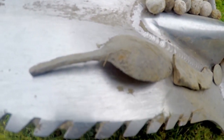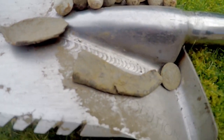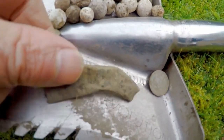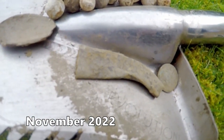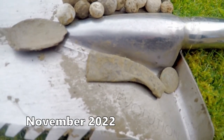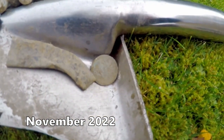And then we found a spoon, a pewter spoon, that I'm not really sure of. I think it's part of a scabbard end, probably 18th century, and just a button, so not a lot really.